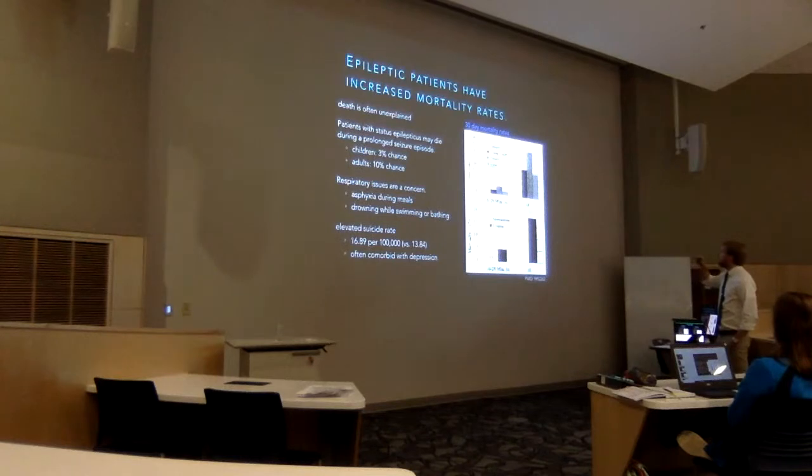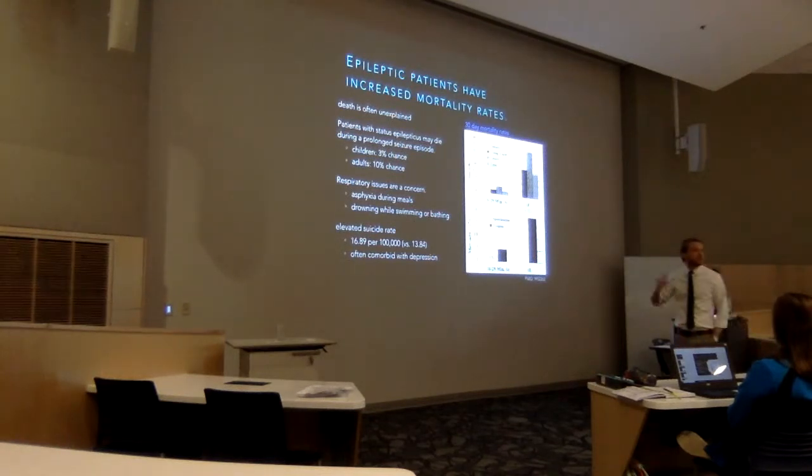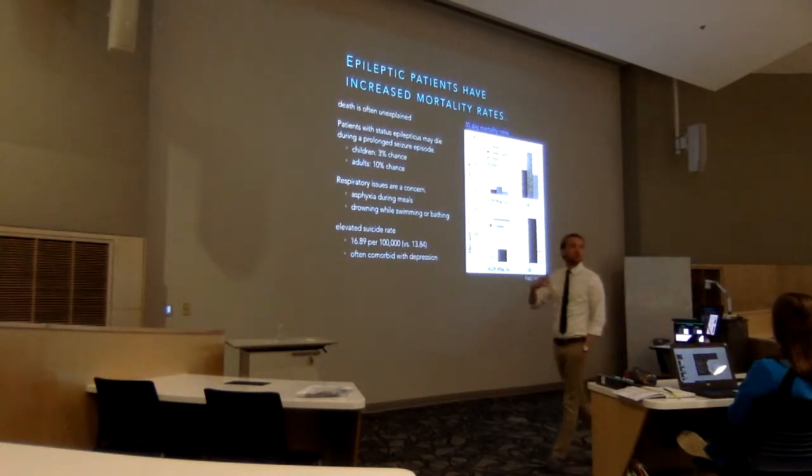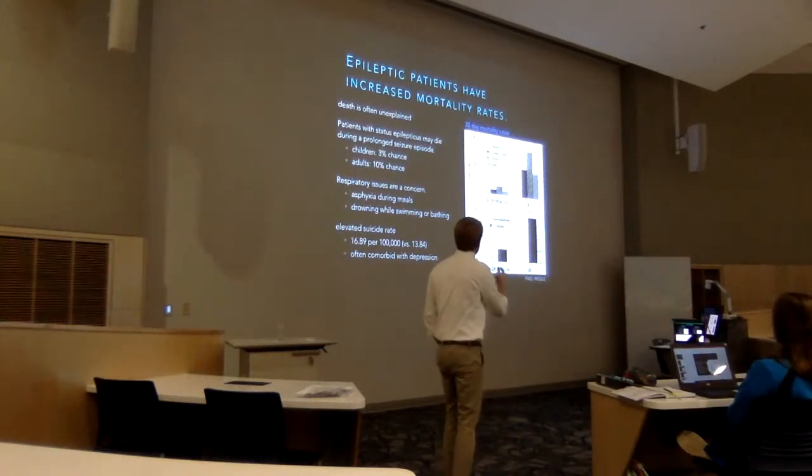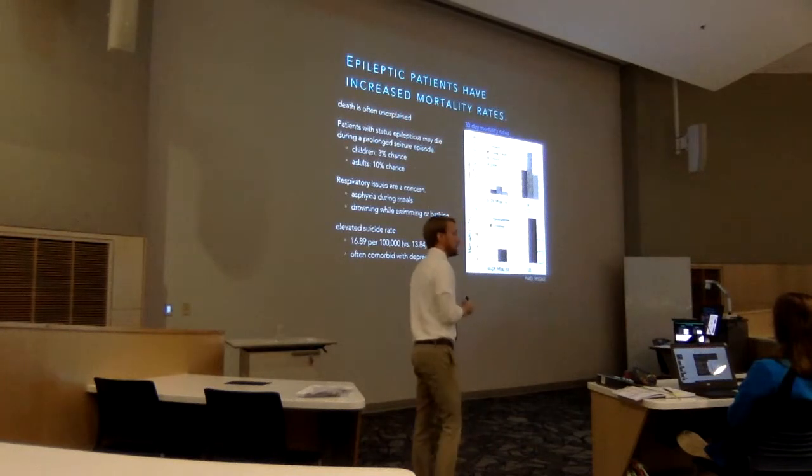So here we can see the mortality in status epilepticus. So greater than 30-minute seizure, less than 30 minutes. Somewhere between 10 and 29 minutes. So certainly a more severe seizure, but not status epilepticus. We're looking at mortality in kids, young adults, and the elderly. Not surprisingly, there's an age-dependent increase in mortality, just like life. When you compare these two groups together, you can see that patients with status epilepticus have higher mortality rates than those with less severe seizures. This shouldn't be very surprising.